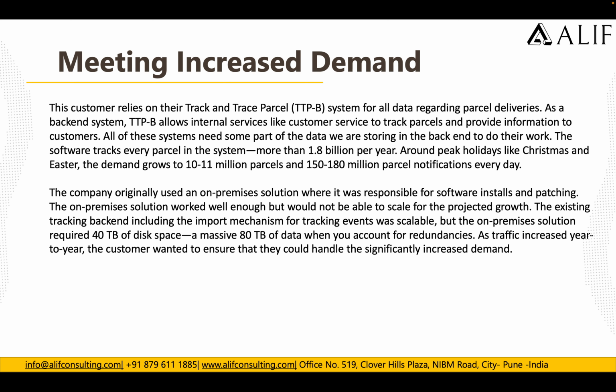Now, the customer relies on their tracking and trace parcel system, TTP-P, for all the data regarding parcel deliveries as a backend system. This system allows internal services like customer services to track the parcel and provide the information to the customer. All of these systems need some part of data stored in the backend to do their work. The software tracks every parcel in the system, more than 1.8 billion per year. Around peak holidays like Christmas and Easter, the demand grows to 10 to 11 billion parcels and 150 to 180 million parcel notifications every day.